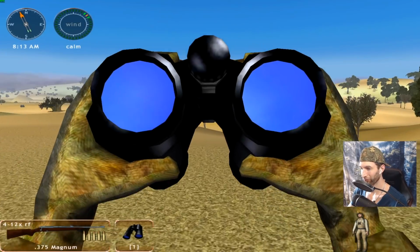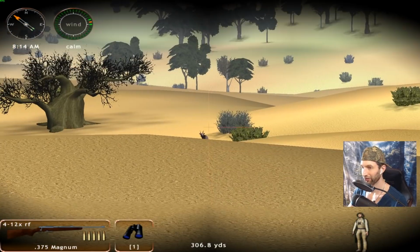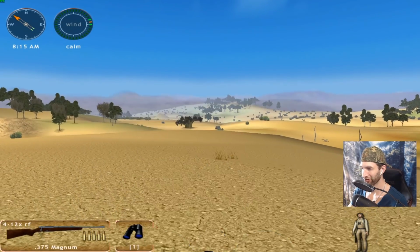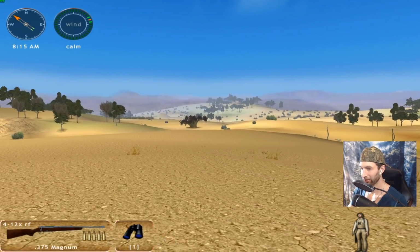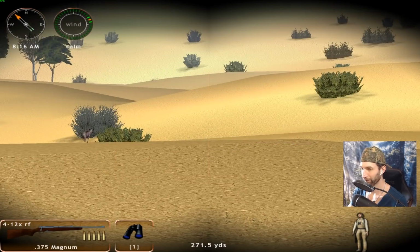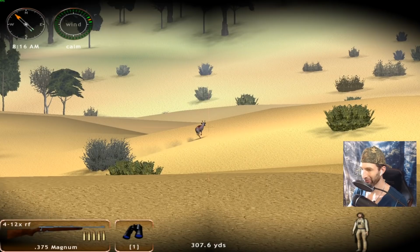Did he just go over that hill? No, he didn't. Hold on, is that? No, that's a different one too. There must be like 3 of them out here. And what is that? 4 of them. That's a female. That's definitely not the biggest one.